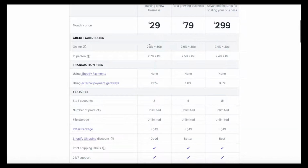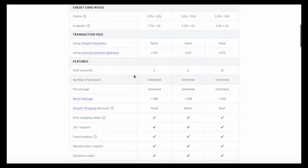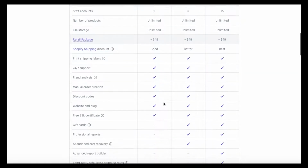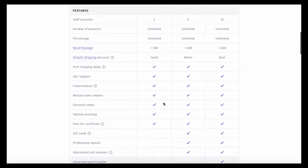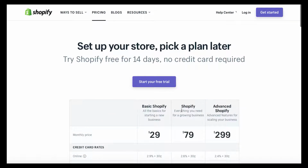Online, you've got these pricings for credit cards, $29 a month for your basic starting business. You can see down here that you have a couple of staff accounts, unlimited products, unlimited file storage, which is a big deal if you're doing digital. So make sure you remember that. If you need retail packaging, you've got that, and all this in here. So Shopify is a very good, literal shop business software, and I highly recommend it.